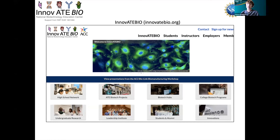We did one thing that I'm very proud to say. We built on the previous biotech center, BioLink, which was very successful in building a very engaged community over 20 years. So we didn't throw anything away. We built on that community and all of the resources they had, and we incorporated it within our site, and we hope to continue their work.